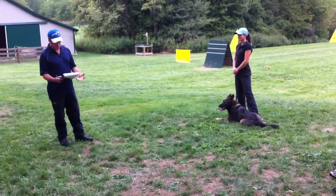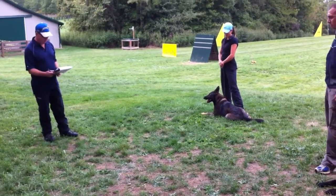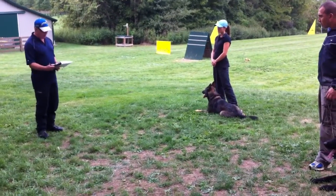The front is correct. The hold is nice and firm. The out is correct, and the finish is nice and straight. It's insufficient. Send out with down. The basic is correct. The build-up is good.